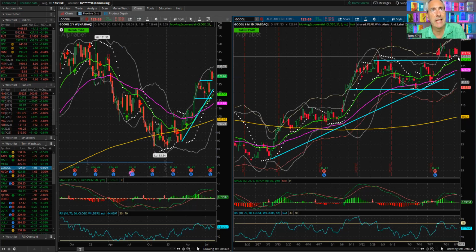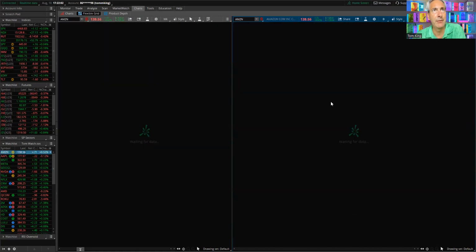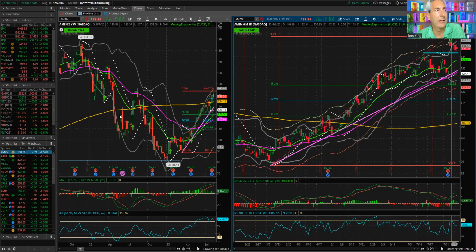Google looks okay. It's still in a bullish PSAR mode. It's also above its 21, which is above the 50, so that looks decent in here. I'm not too worried about Google, just like Amazon. Google and Amazon are the best look of all of them.